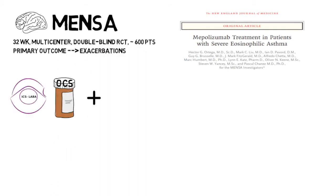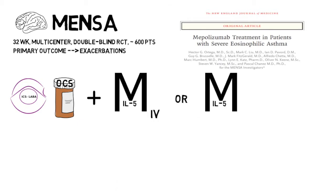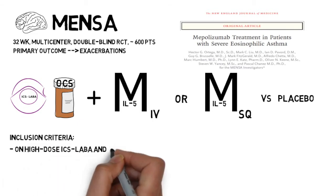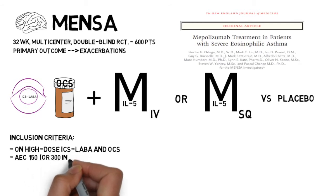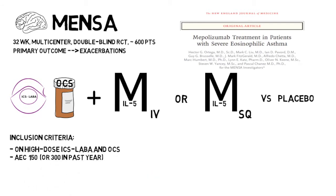After a run-in period, patients received either mepolizumab 75 mg intravenously, mepolizumab 100 mg subcutaneously, or placebo for a 32-week treatment period, followed by an additional 8-week monitoring period. The study included those ages 12 to 82 with severe persistent asthma not controlled on high-dose ICS and LABA inhalers, and importantly, a peripheral eosinophil count of at least 150, or at least 300 in the prior year.